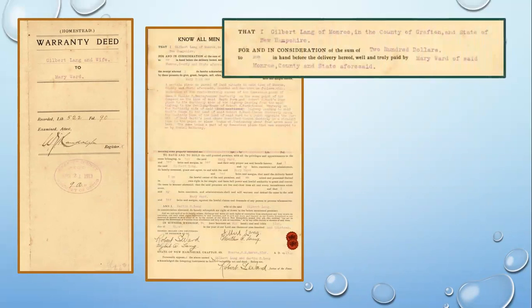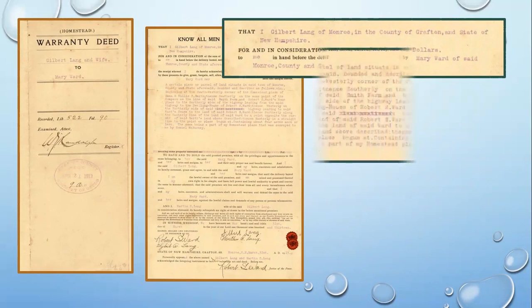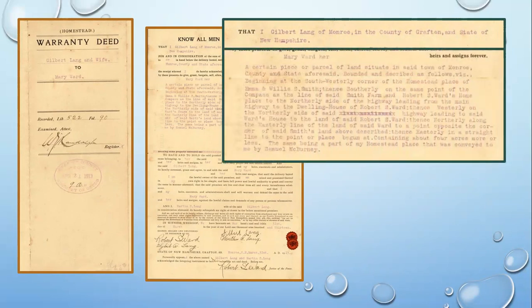Says that I, Gilbert Lang of Monroe, Grafton County, New Hampshire, for the sum of $200 to me in hand paid by Mary Ward of said Monroe. Goes on to describe a parcel of property in the town of Monroe. And it describes the property like beginning at the southwesterly corner and so forth. But in the process, it names the neighbors, talks about the homestead place of Emma and Willis S. Smith. It talks about the Smith farm. It talks about the land of Robert S. Ward, talks about the dwelling house of Robert S. Ward. And you start to wonder, Robert S. Ward, is he possibly a relation of Mary Ward? And so these are things to consider when looking at this.